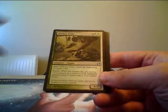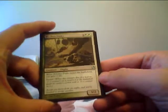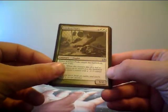We got a good old Kitchen Finks. I'm going to feel really bad if the next Masters set has this at common or uncommon or something like that, but I paid $10 for it. I just had to bite the bullet.